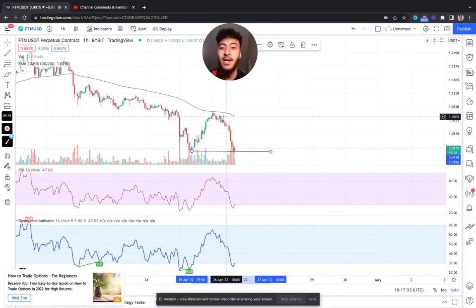But again, this is something that I want to take a look at. We are under the 50 MA. So please be cautious if you're taking a look at FTM today and you want to get into the project. Just be cautious of that, okay? We are under the 50 MA, so anything can happen.